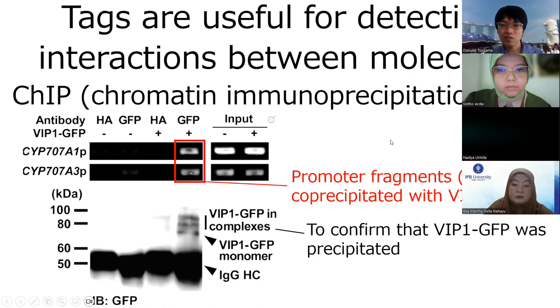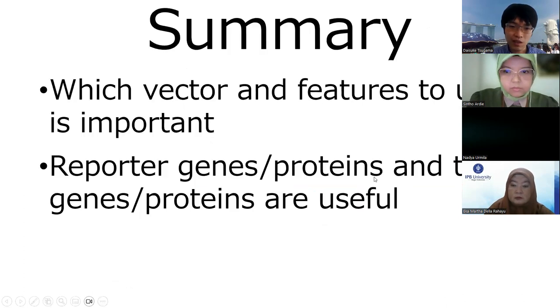I think the last part was difficult, but this is a summary, a very short summary. The important thing is which vector and features to use. And reporter genes and proteins, and tag genes and proteins are useful.